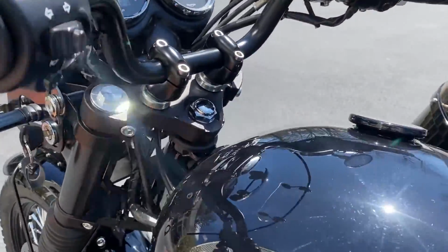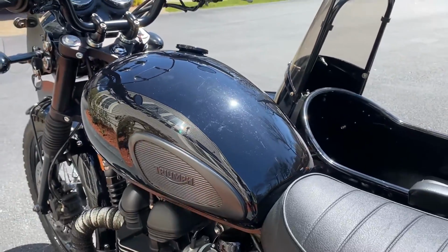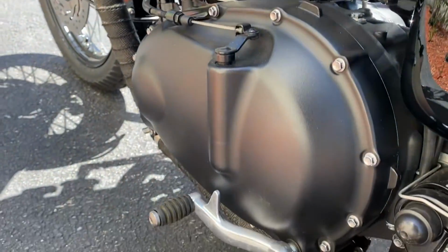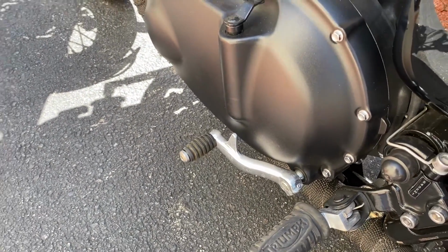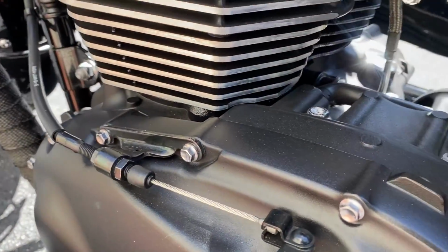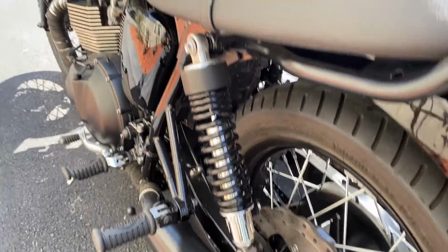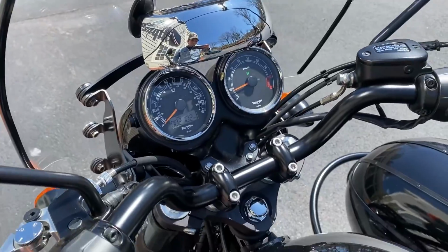Look at the paint on the tank, as well as the paint on the gas cap lid. Beautiful, beautiful paint. Little to no wear on the knee pads right here on the tank. On the engine casings and the shifter, as well as the foot peg, almost no wear. Again, it's only because the bike has 2,000 original miles. No corrosion anywhere on the bike, absolutely none. Bolt heads have no tool marks, nothing like that at all. This bike has been religiously serviced every year at a Triumph specialist.